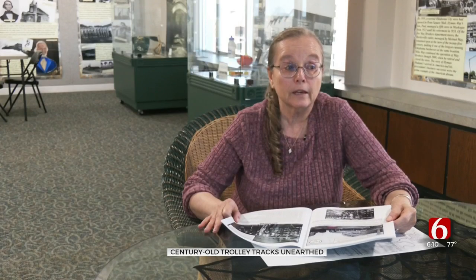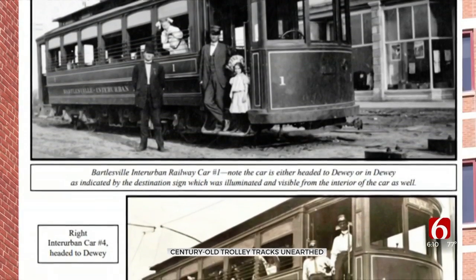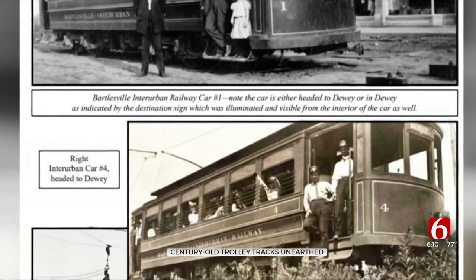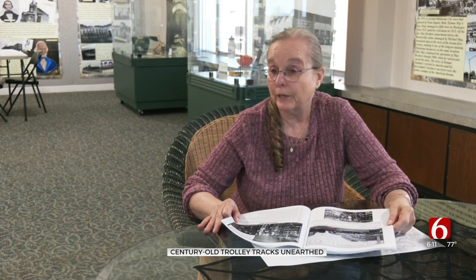A lot of people think that our track system went and connected with the Noble rail. We did not. Debbie Neese is the collections manager at the Bartlesville Area History Museum. She says the trolley started running in 1908 and ran for 12 years. We used to have some really big money here, then it faded away, but they decided they needed a railway system to get people from point A to point B.